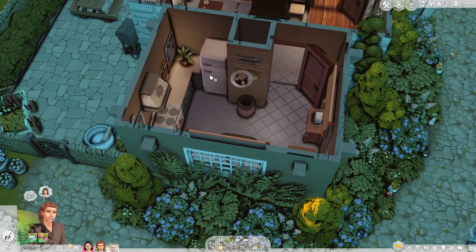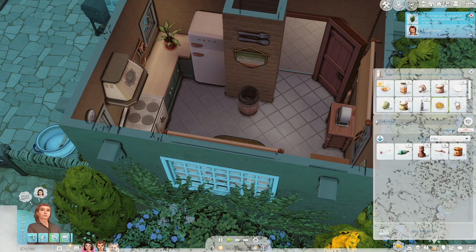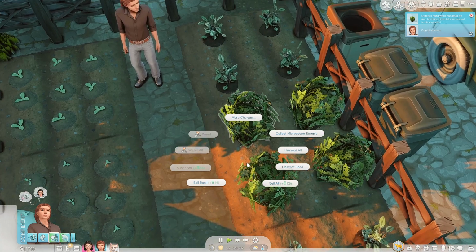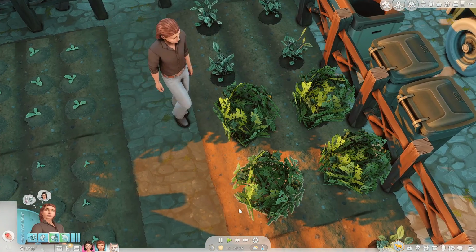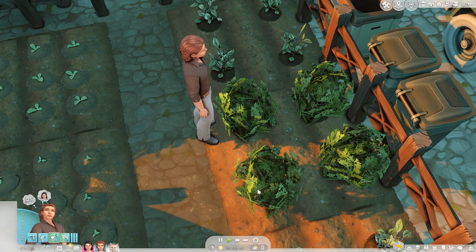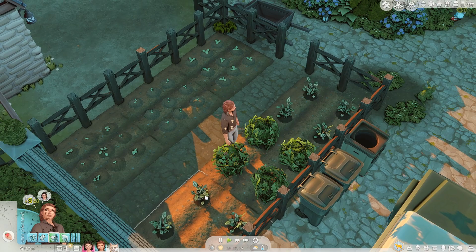I'm going to quickly check how much produce we do have in the fridge and if we need to keep any. I think that we will take some of the herbs from the garden, so we will harvest this basil and keep this in the fridge for some cooking, but we will sell all the rest to the local farmers market so then we can get some simoleons.